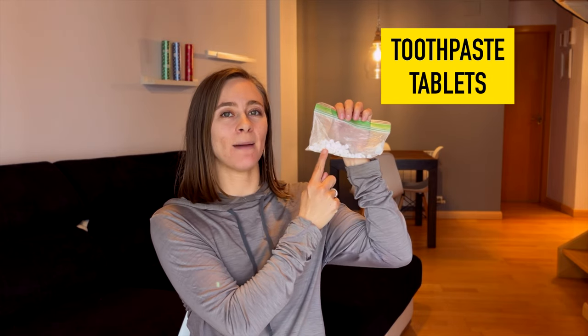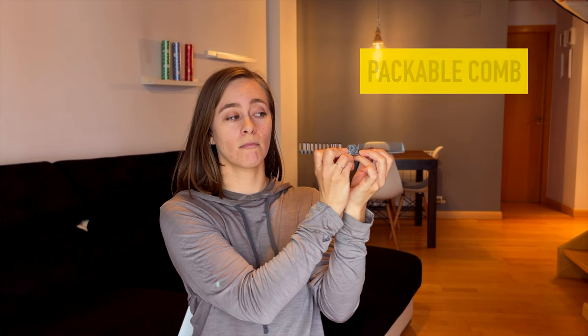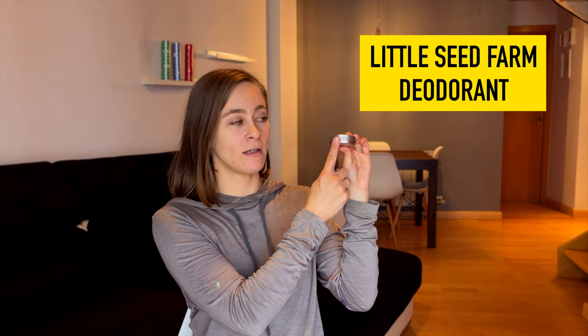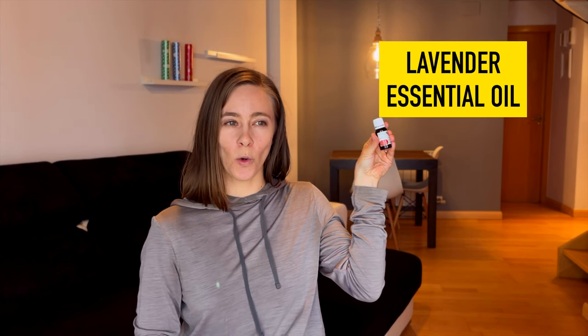So what's in the rest of my toiletry bag? A tiny travel toothbrush, toothpaste tablet, moisturizer, a packable comb. If you need a hairbrush, bring a mini version. I use natural deodorant and I just put some of it into this little tin. I have a little bag of Q-tips because I hate wet ears. Some lavender oil, because it's pleasant at night to smell lavender oil and not other smelly pilgrims.